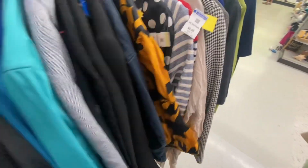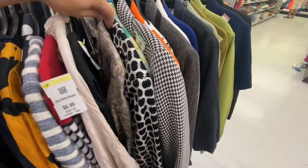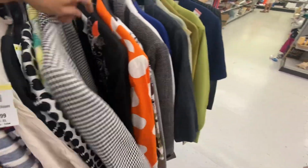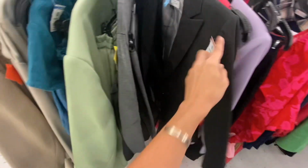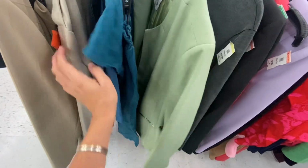I don't know, I just feel like, well, you know what it is? I've been rewatching Dexter. I'm jealous of Deb's outfits as a detective. So that's really what's happening here.